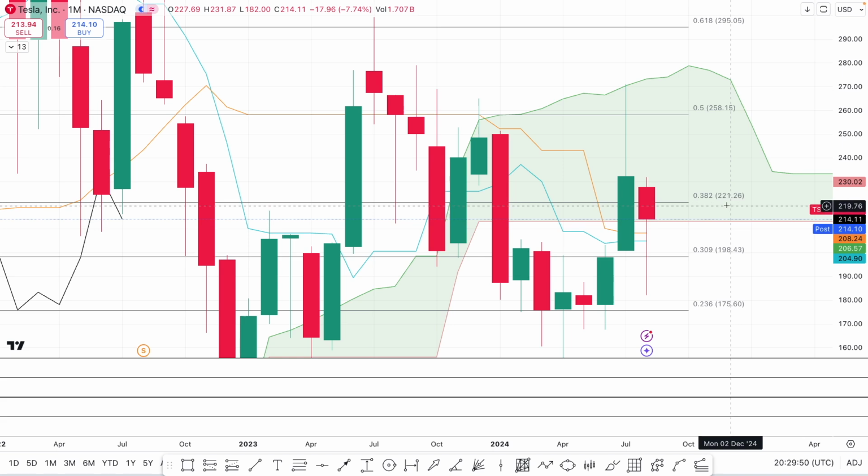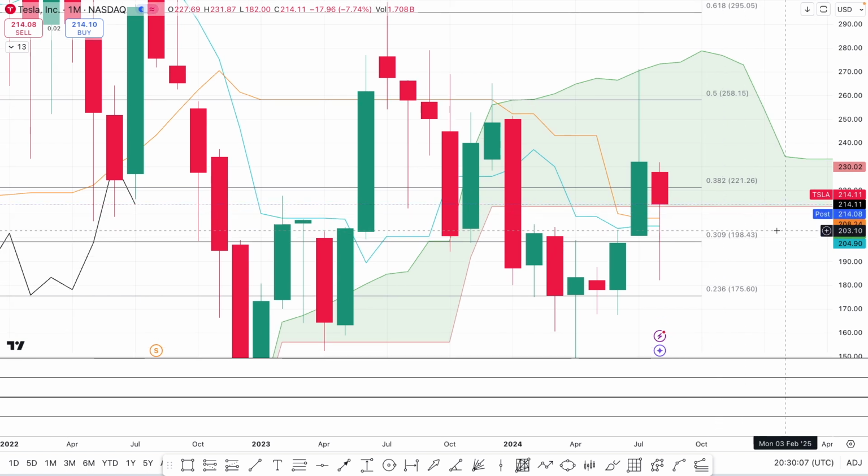Even though it didn't close above that 221.26, that's okay. This is still looking very, very bullish for the beginning of something beautiful. And I'm really happy to see that the market makers were able to push it back above the 213 zone that I was forecasting. So that is amazing, right? So now let's go check out the GAN on linear scale to see more confluence here.